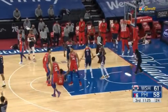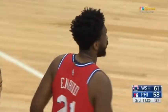And as Embiid takes a tumble, we have a call here, and it's going to be on Joel. Joel and Beal getting tangled up again. Westbrook once again tracking a triple-double. Sixers come up with a turnover, and that's a smart foul by Westbrook because he was going to be a victim by Harris to take it away from the rookie Avdia. However, the Sixers get the 10th board.